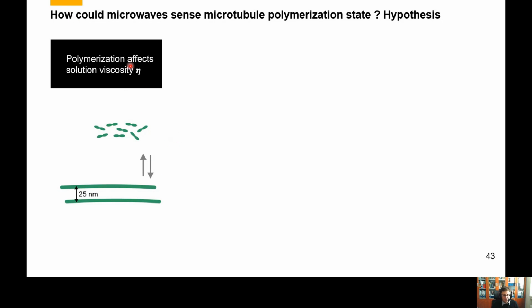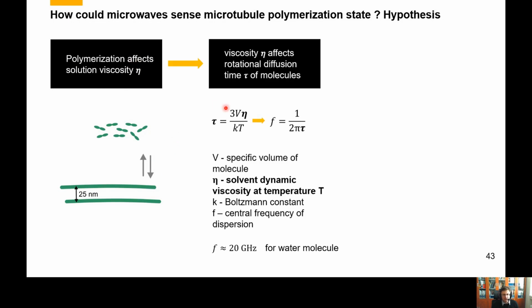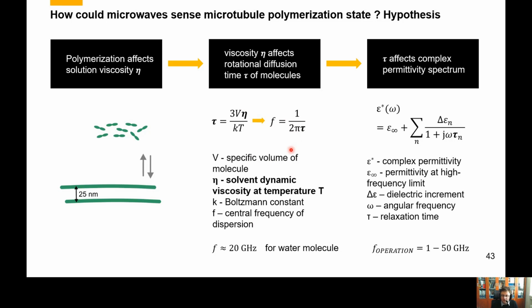So that means if viscosity is changed, that could lead to a change of rotational diffusion of any molecule in such a system. So we decided to again use the water molecule, and we thought, okay, if the rotational diffusion will be changing, we should probably have a look at this frequency, because this is also close to the timescale of the water molecule rotational diffusion.